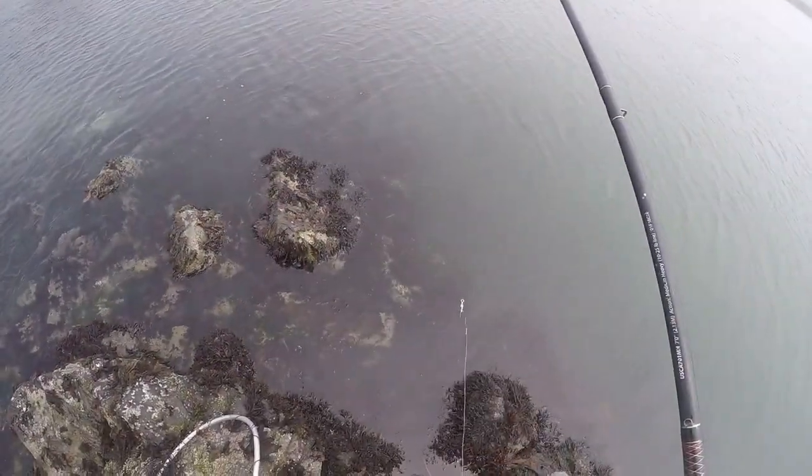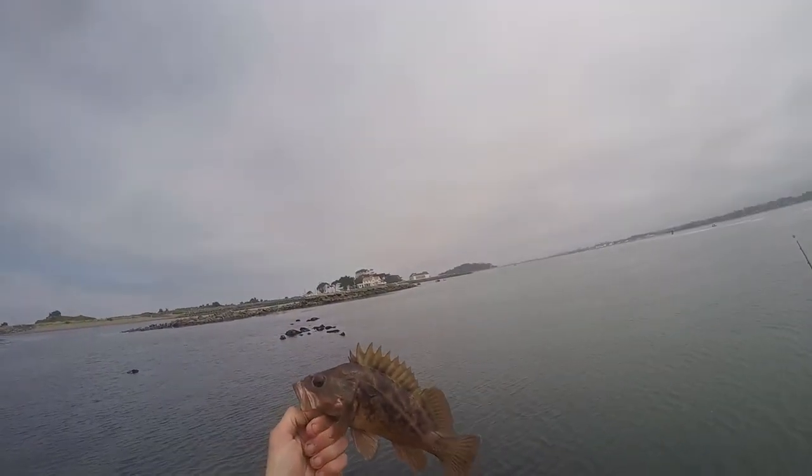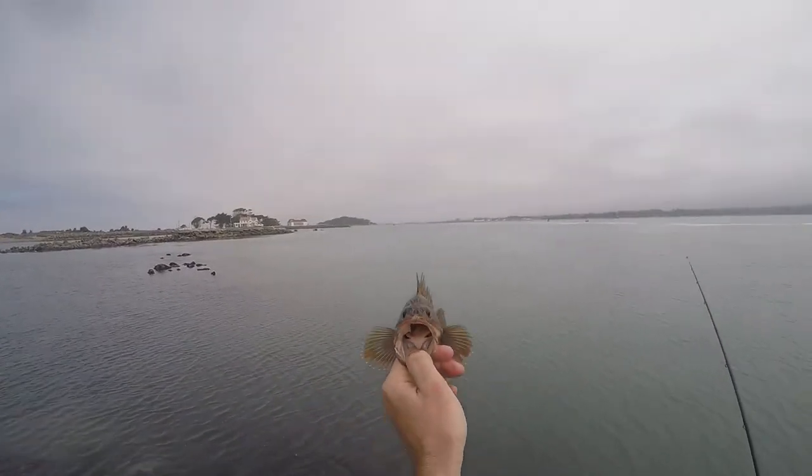Copper. This hook set too. I'm gonna get my bait back. Solid fish, I could keep him, but we already got a decent one, so go ahead and put him back.